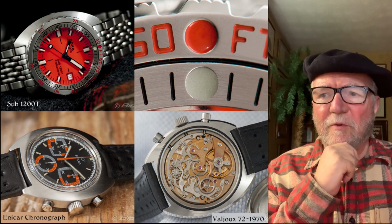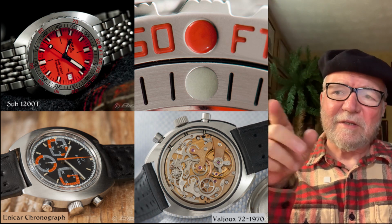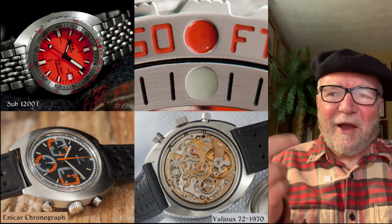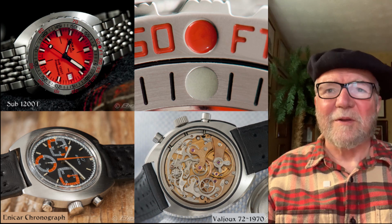Just love that movement. Instead of having these great, big, fat, stupid plates, it has all these little delicate bridges in there. And so you can see it all. Of course, it's got a solid case back, but that's a very cool looking movement.